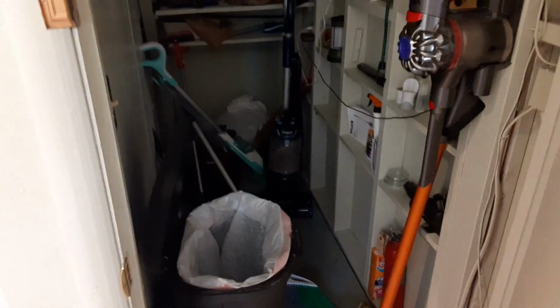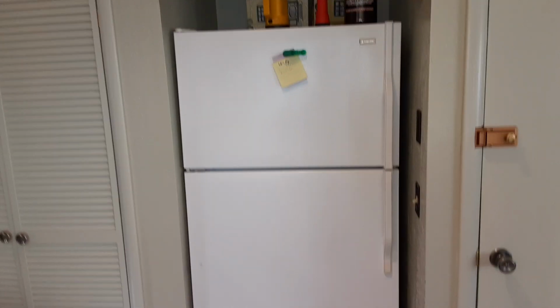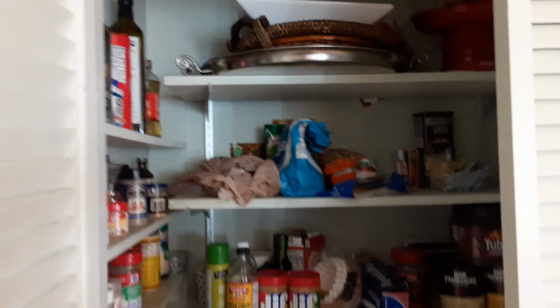This is a closet. Used to have the crawl space access here, but we'll see that it's from the outside now. Large enough space that you could have a full size, this is a little smaller refrigerator, probably 20 cubic feet, I'm going to guess, something like that. Then we've got a pantry right here, and a linen closet.